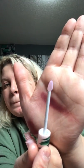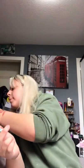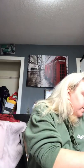Look at that little applicator. I love that. Ooh, this is amazing on your lips. Like, ooh, thank you so much for bringing these out, Zoella. Oh god, I'm running out of room on my bed. 3 more things, guys, and then unfortunately that is it for this haul.